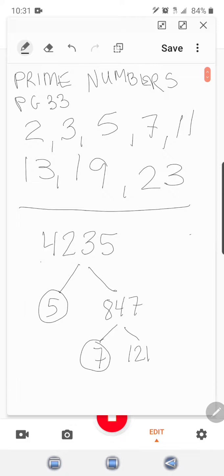Now we need to find a number for 121. I think, let's try 3. Nope, that's not it. So remember, when we divide, it has to go in evenly. If it creates a decimal when you look at it, then it can't be divisible properly. So let's say divided by 7. No.